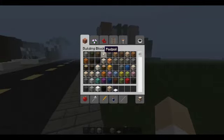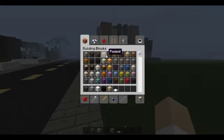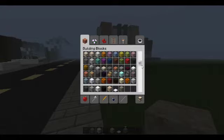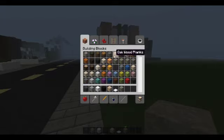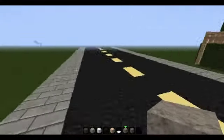Okay, and with that, let's see here. What are we going to do for the walkway? I'm going to do something different than what I have done before, but kind of similar. Gravel, and where is cobblestone? Why can't I find this? Mossy stone? No. Where is cobblestone? There, it's right there. Duh. Okay. There.